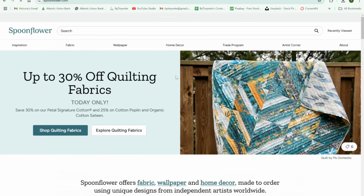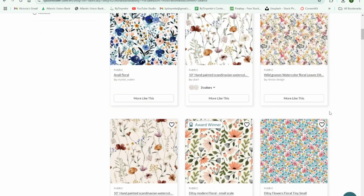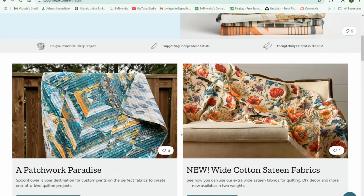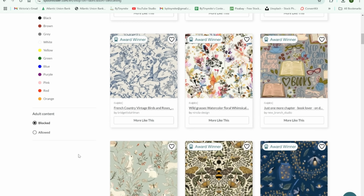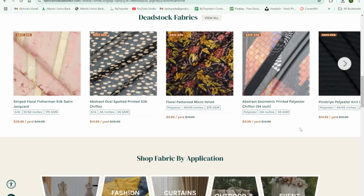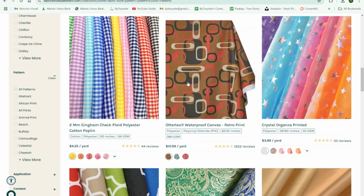Spoonflower is another online option that specializes in custom printed fabrics. It can be a little bit more on the pricey side given the custom nature, but that's the advantage of it as well. You can get fabrics designed by artists or designed by yourself. You can order it by the yard or smaller batches to fit your personal projects. Another option is Fabric Wholesale Direct, which has a vast selection of fabrics ranging from solid colors to print fabrics at a relatively affordable price.